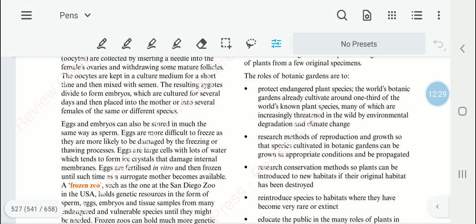First one is to protect the endangered plant species. The world's botanic gardens have already cultivated one third of the world's known plant species. They are increasingly threatened in the wild by environmental degradation and climate change, which result in their loss of habitats.